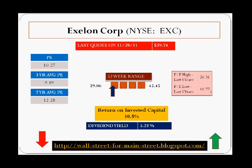So given that it's consistent earnings and significant dividend yield and also a consistent return on invested capital, Exelon definitely looks like an interesting stock currently. And again, it's a good addition to the portfolio as a low-risk investment, given that it's a utility company.